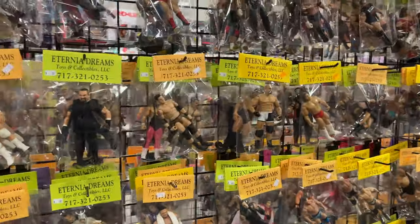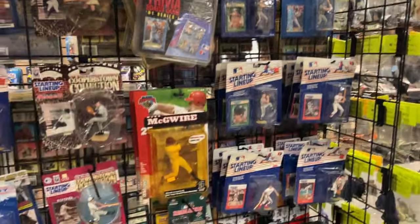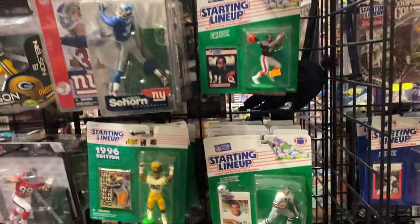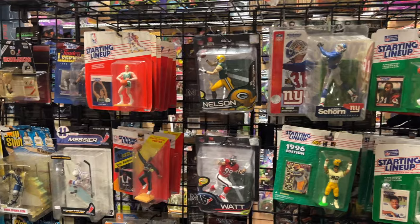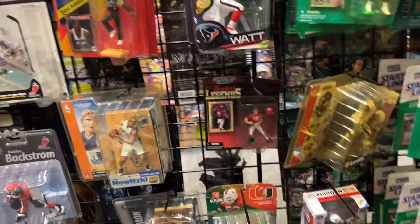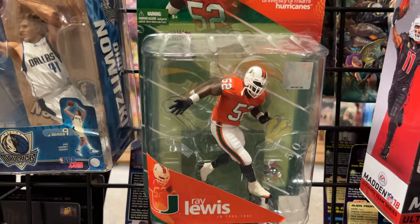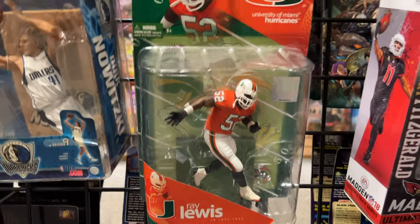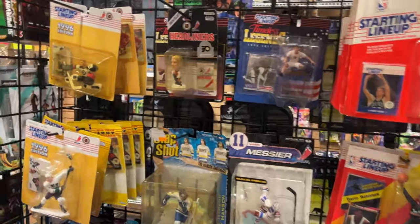I'm walking back here. They've got even more wrestling figures back here. Just kind of all loose. They got sports stuff here. A bunch of baseball stuff. Baseball figures, which are pretty cool. The old school football figures. Oh, there we go. That's for you, Stace, right there. Ray Lewis in his college days. My mother-in-law, she loves Ray Lewis.